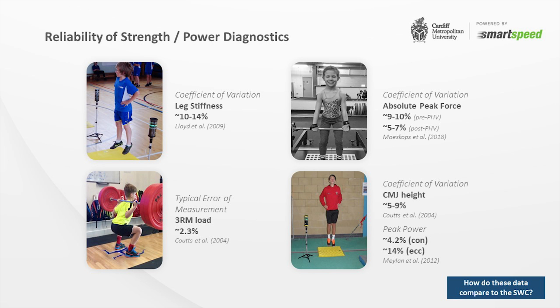So ultimately, when we're thinking of those metrics, it's really important that we're factoring in that degree of measurement error. And when we look at those coefficients of variation, we can expect those values to be higher in younger children. It doesn't really matter what metric you look at, whether that is a vertical jump height, a stiffness measure, or some of the mechanical variables that are driving those changes and those performances, we're always likely to see greater variation in kids. Their neuromuscular systems and their ability to replicate movements is far more varied.